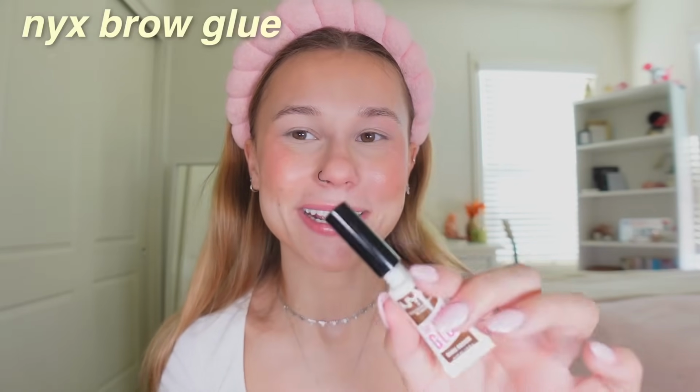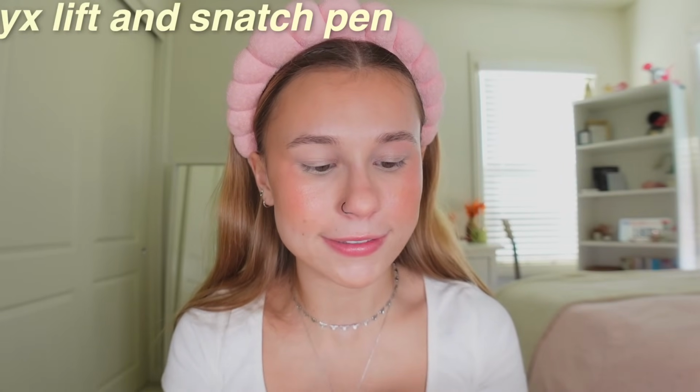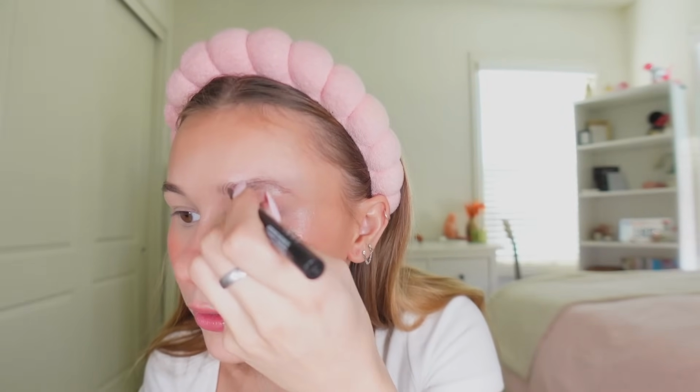And then after the face makeup is done, I'm gonna do my brows. I don't know if anyone's surprised or not, but the NYX Brow Glue has been my go-to, and I just brush it in very lightly just to add a little tint to my brows. If I feel like my brows are looking a little sparse, I will go in with my NYX Lift and Snatch Brow Tint Pen. This is like a felt tip, and I kind of use it to just draw little hairs to make it look like I have more eyebrows.